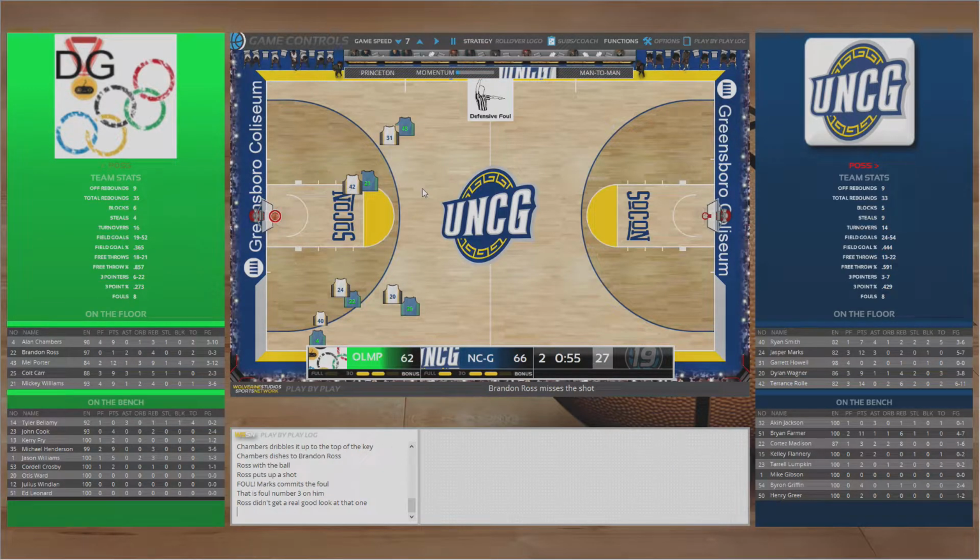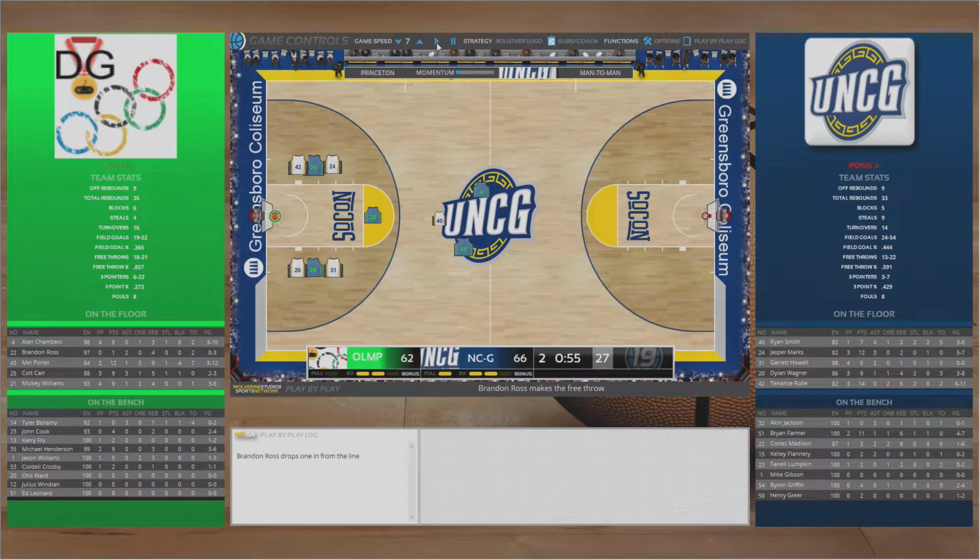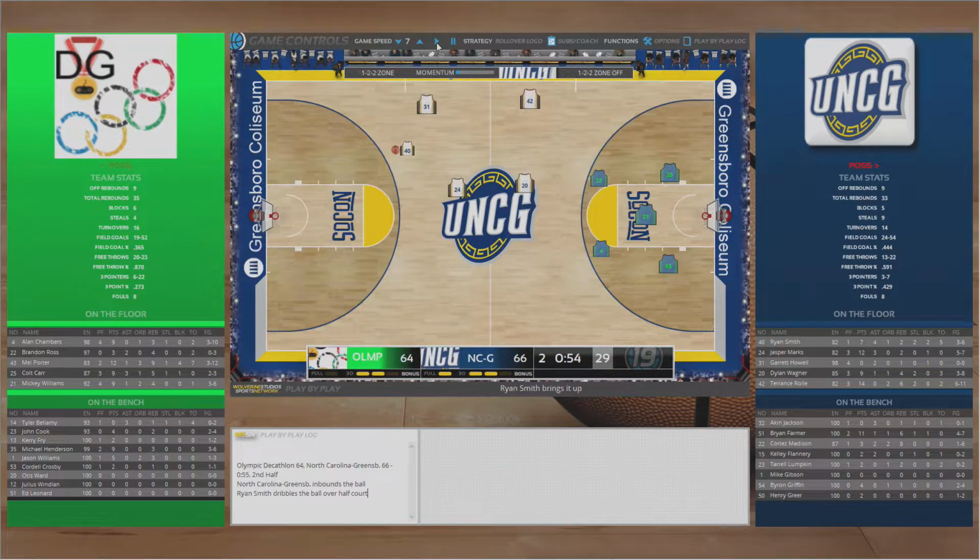4 seconds. We draw the foul. It looks like we were shooting a 3 on that. Shots missed. But Ross goes to the free throw line. And coming off of just 1 point in the game, he makes 2 free throws. And no 3 free throws.